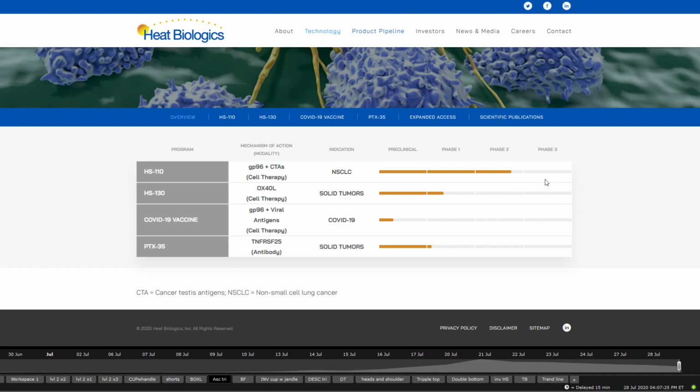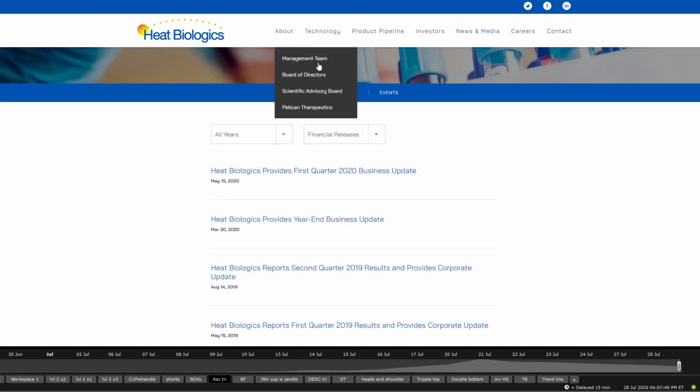Still not done there. HS130, that's phase 1. PTX35, that's the one that got the news recently. That's for solid tumors, that's in phase 1. And the COVID-19 vaccine is under preclinical. Now, I'm not saying that this one is the one that's going to find a vaccine, who knows, but it's a little bit behind in that race compared to other ones. But still, a PR here might help the stock run, even if it's a COVID-19 phase going to phase 1, for instance. So that would still mark it as a COVID-19 play.